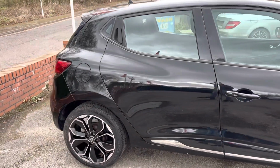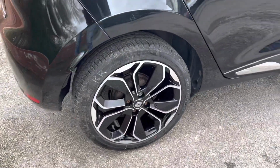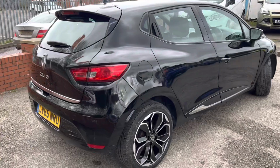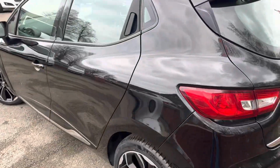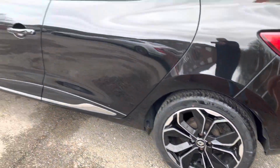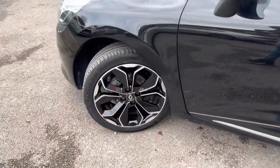It's keyless starts and keyless locking on this one. Plenty of tread on that rear tyre as well. And again, lovely condition on the rear alloy. Get a nice chrome strip on the rear of them. Tyres all the way around.